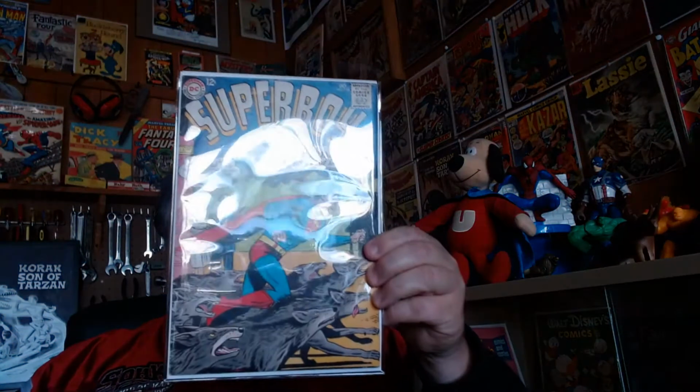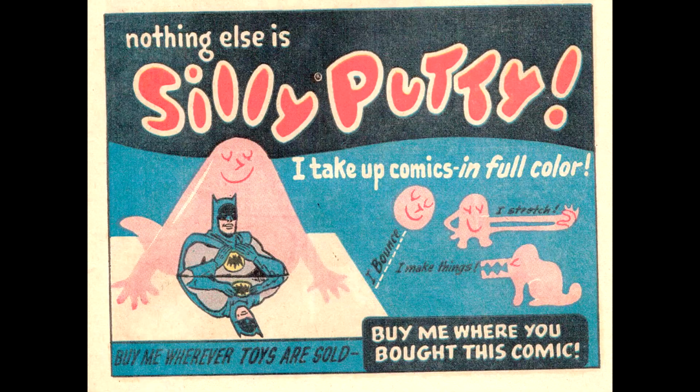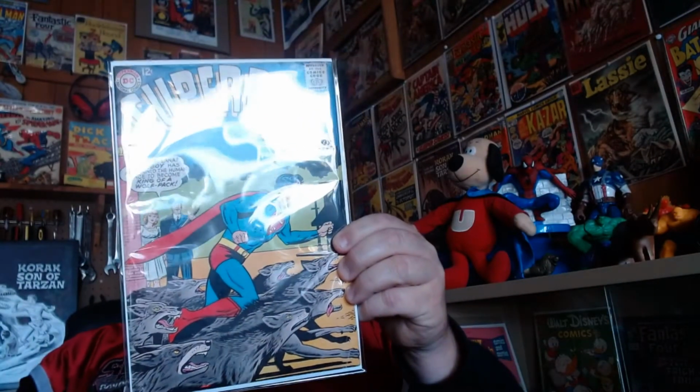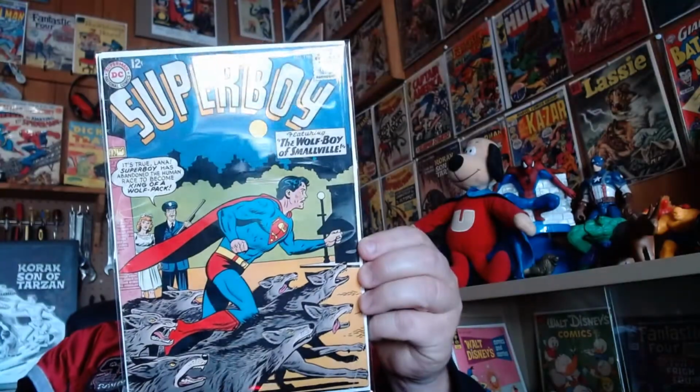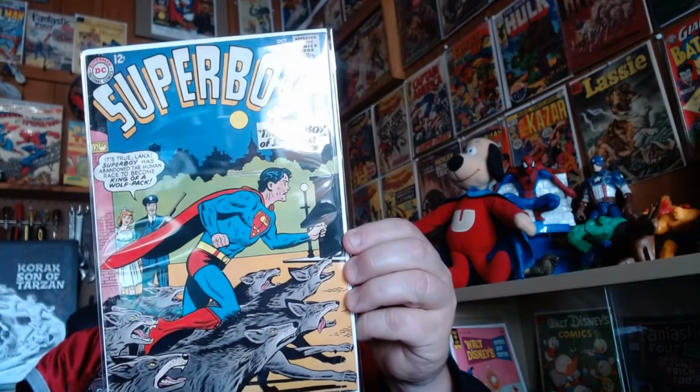Now this cover of Superboy you should get a kick out of. This is Superboy number 116 from October 1964. If you want, compare this issue to House of Mystery number 1. It has a similar theme of running with wolves. I just eat that kind of DC Comics up.